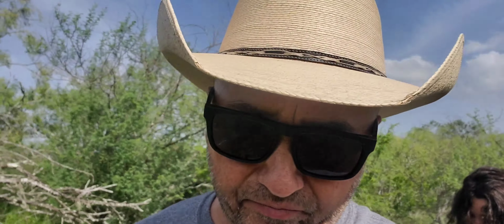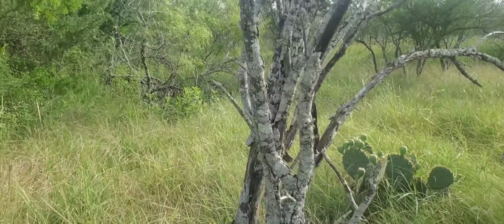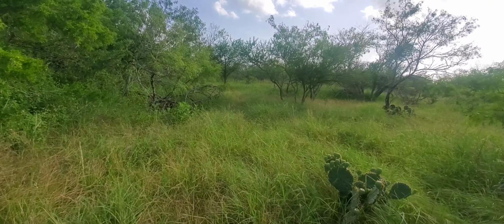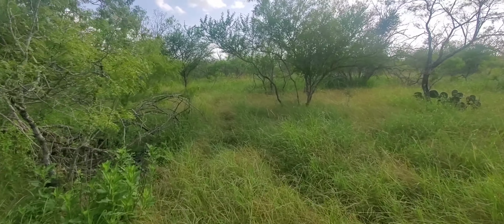Hey guys, today we're going to a part of the ranch that my daughters, they're right behind me, have never been to. It's very overgrown, but as a kid, me and my cousins, well, my whole family actually, used to play out here. This part of the ranch is about 87 acres, I think, and it's just been overgrown for a long time. But back in the day, it was a field. It was actually the most scenic part of the farm.